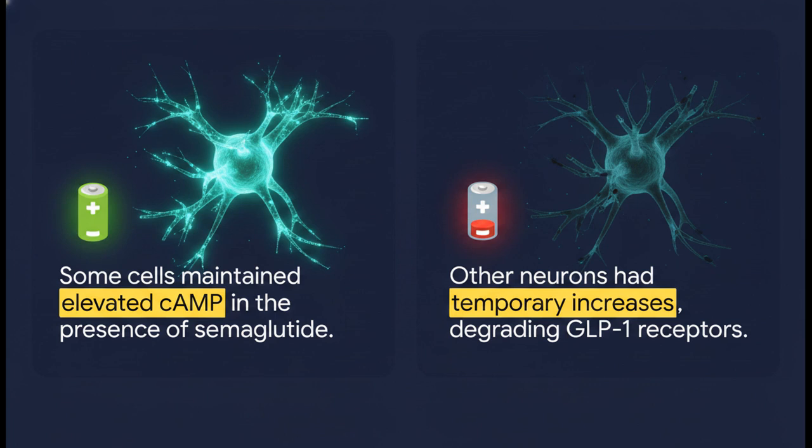But then you have the temporary responders. In these neurons, the battery charge spiked, but then just faded. Why? Because the GLP-1 receptors on the outside of the cell actually started to degrade. They internalized, they essentially hid away. So the drug couldn't tell the cell to turn up the volume anymore. The battery burned out. And that right there is the exact biological reason you hit the plateau.